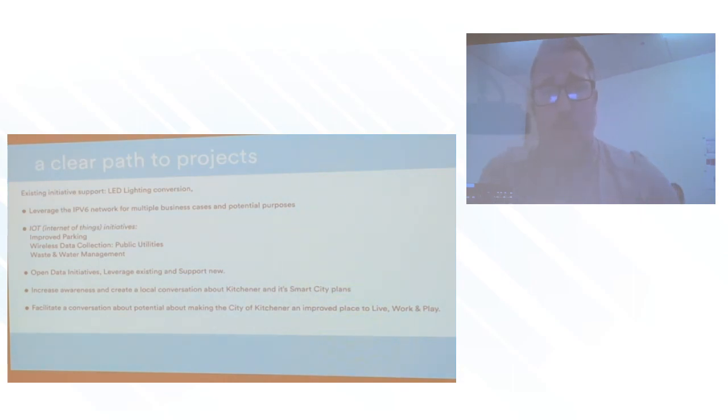So the big things that we're putting forward in terms of projects for our lab are things like leveraging the network, as I just mentioned, which is an IPv6 network, so a standard TCP network for us to be able to use for both IoT, for web, and other network-based applications.